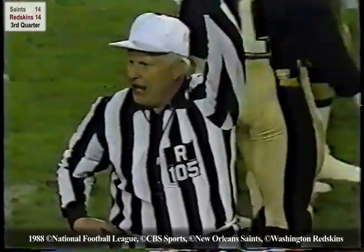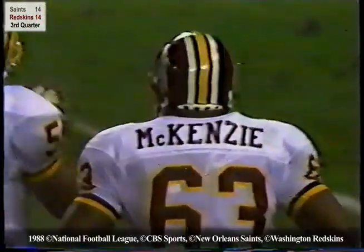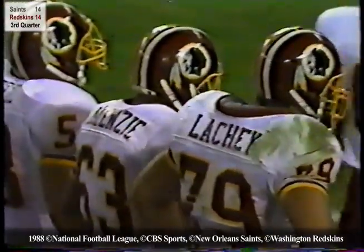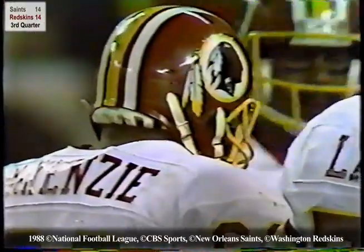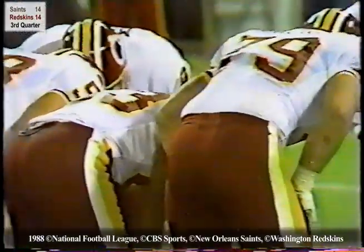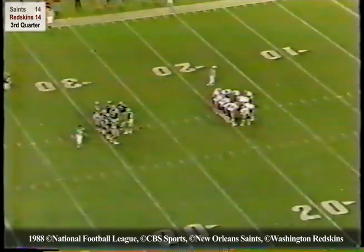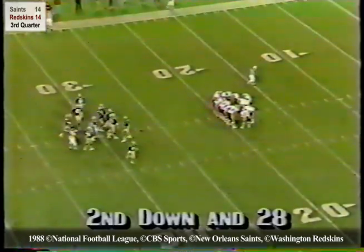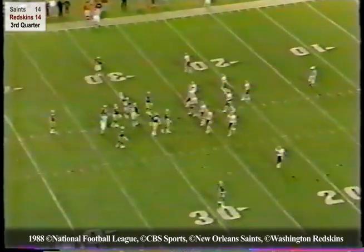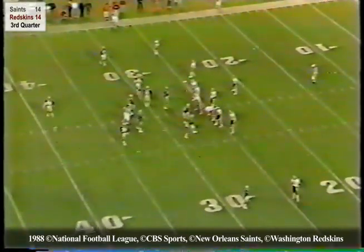Holding. Offense, number 63, 10-yard penalty. Repeat the down. Second down. Raleigh McKenzie. Number 63. That was one of those where it was away from the action. He was really backside of that pass. That'll make it second and 28. Redskins out in a hurry. You don't get much help from any sideline in a situation like this.